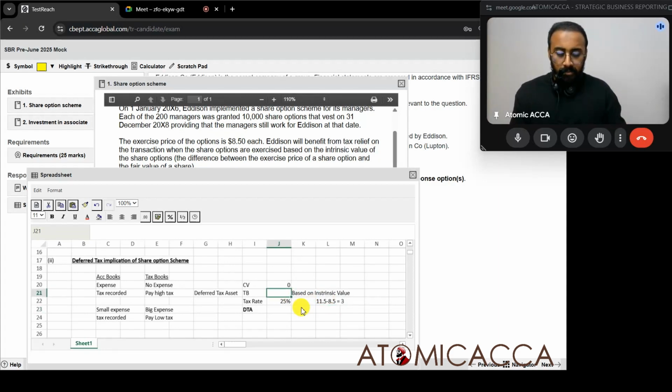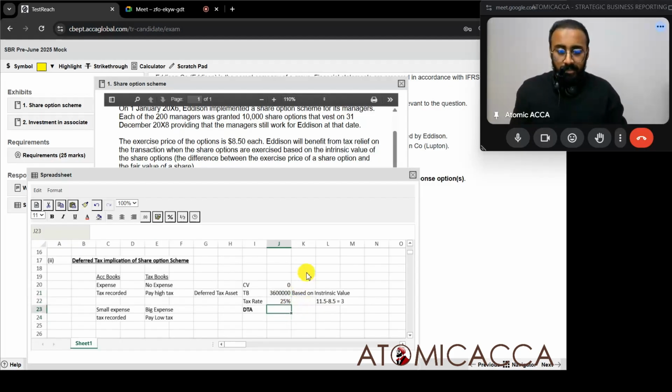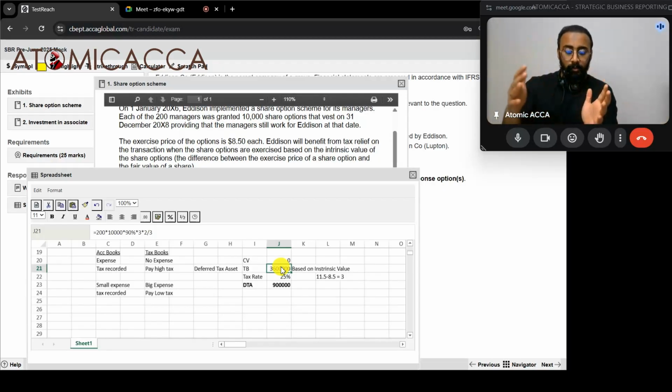Yeah, 3. So here the calculation will be: 200 managers are getting 10,000 shares, multiplied by a 90% chance that people would take it up, multiplied by $3 intrinsic value, multiplied by 2 by 3, as we are in the second year out of three. That will be equal to 3.6 million, and the deferred tax asset will be 3.6 million into 25%, which is equal to 900,000. Now this 900,000 is the deferred tax asset closing figure, because we took 2 by 3, which means this will be the final figure over here. Okay, now comes a little more additional concept from the theory part.